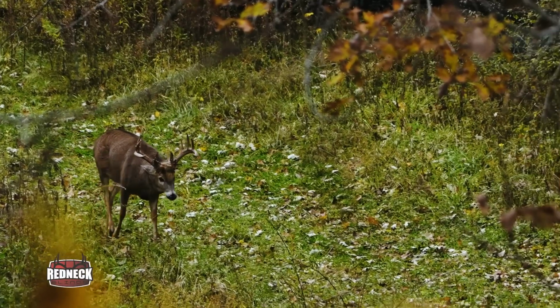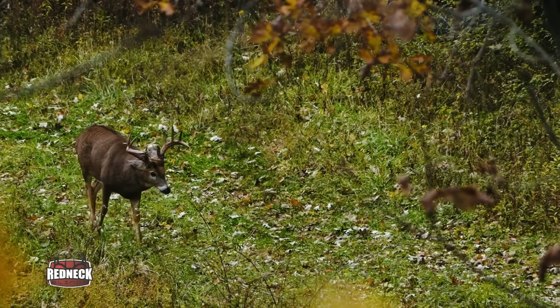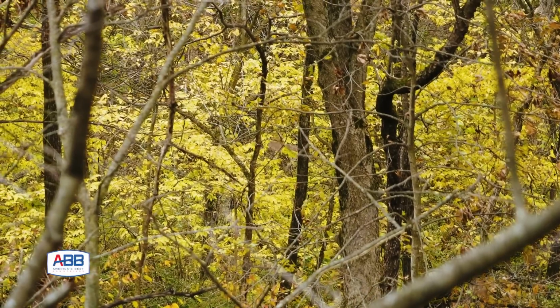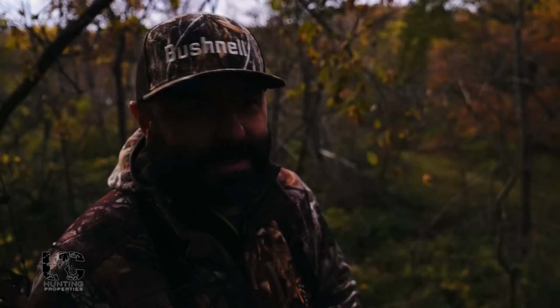He's walking up the trail. Yeah, that's definitely him. Crazy, I see both bucks. They clash it out. He beats Chubbs, oh man.